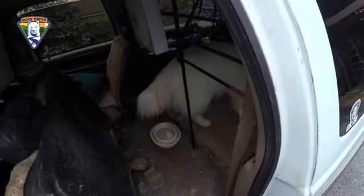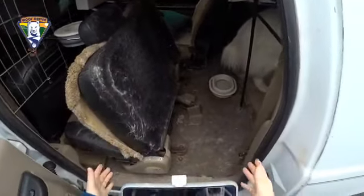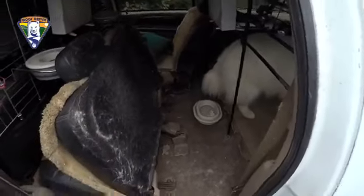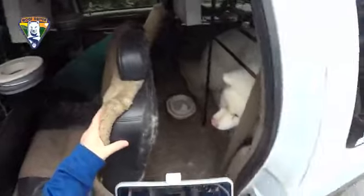See how I helped her up the steps. Now, she can climb them by herself, but because of the narrow entrance into the truck, it's a little more intimidating, and at her age, she'll usually choose not to do it on her own. Good girl, Princess. But that's how we get her in here.